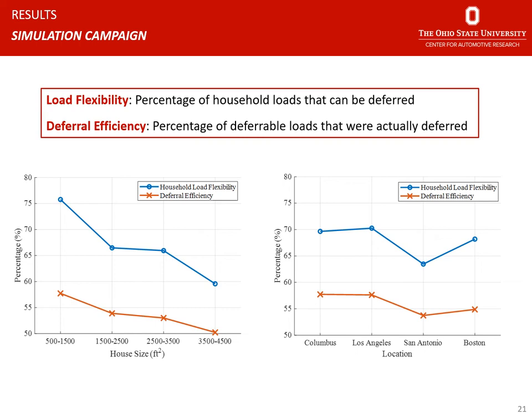strong. In regard to the house size, we know that as size increases, the only power that really increases is the HVAC power, which is essentially non-deferrable. Therefore, it makes sense that the load flexibility decreases. Additionally, it is postulated that the deferral efficiency decreases because a larger amount of power is needed to be committed to the HVAC, and therefore there would be less available solar and energy storage power, which are both major contributors in helping defer loads. The same effect is seen based on location, which primarily affects the amount of available solar and power required for HVAC.